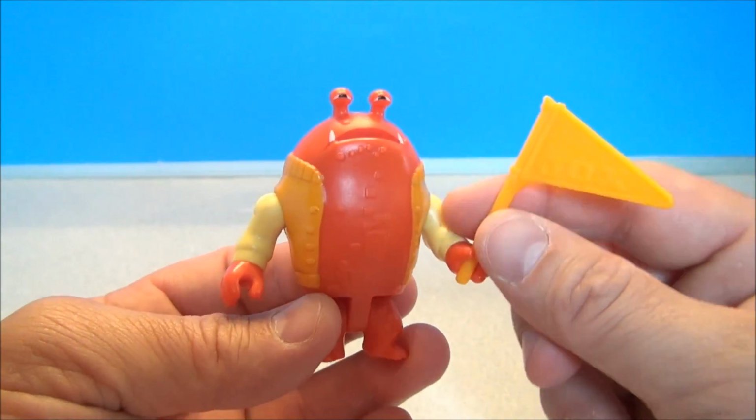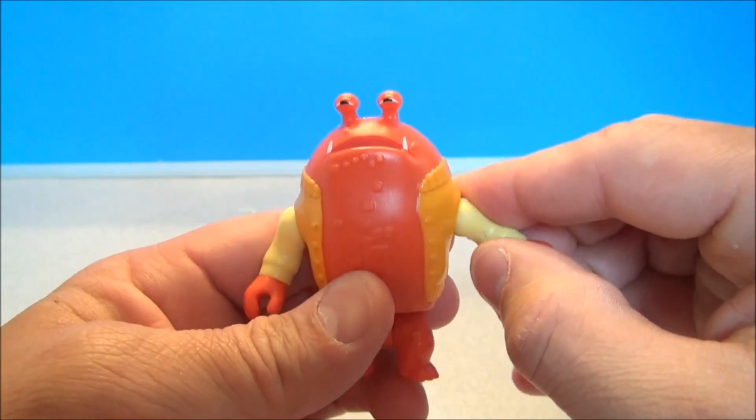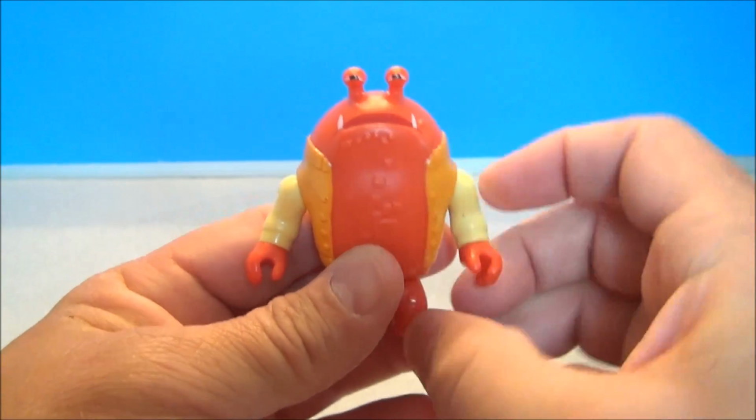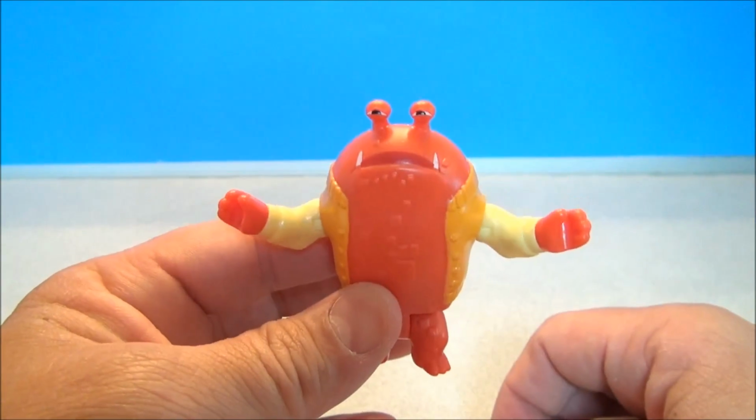He's got his little Jocks flag in his hand. We'll take that out, just want to show that off. All these guys can hold these things because they all have the same little hole diameter for all the little foam fingers and flags and whatever else they come with.